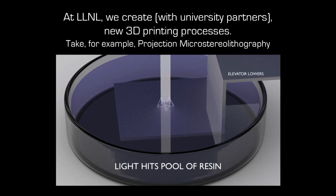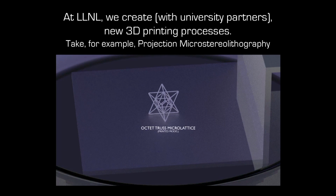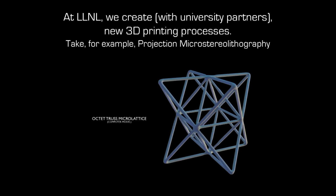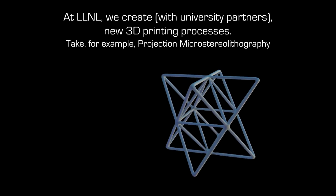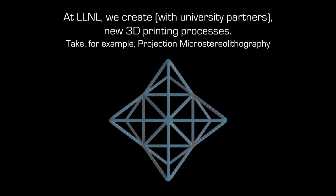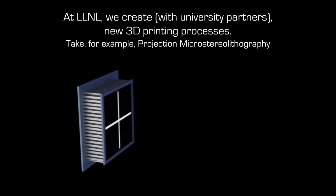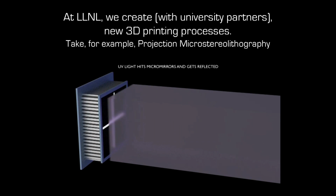This liquid resin has really interesting chemistry to it. That is, wherever it's exposed with light, it'll change its phase from a liquid to a solid. It's a photopolymer, okay? And what we can do is we can change that image on the fly, and as we lower that part into the resin bath, we can grow that 3-dimensional geometry or part, literally from a pool of resin. I think that's really cool.